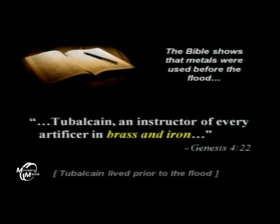Now the Bible shows that metals were used before the flood. Tubal-Cain, an instructor of every artificer in brass and iron, lived before the flood. Now it's interesting that this has been quite well researched. But when they've gone into the pyramids, they've noticed that they did not find any soot. You know when you have a flame torch, it gives off soot. They did not find soot in the pyramids.